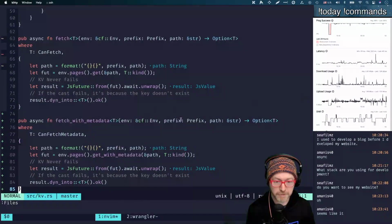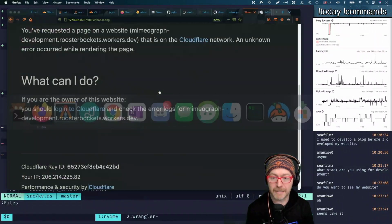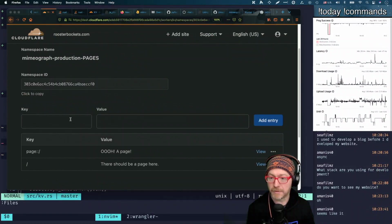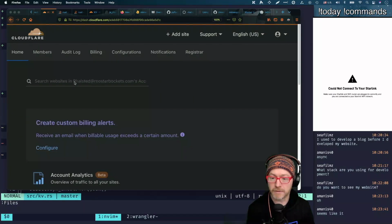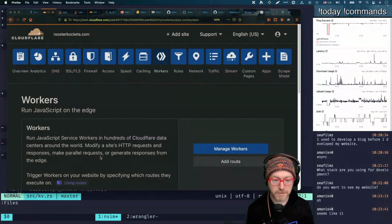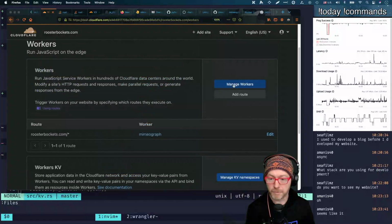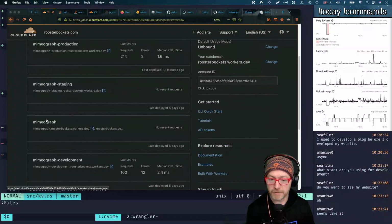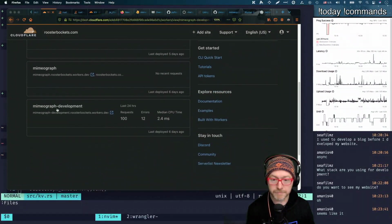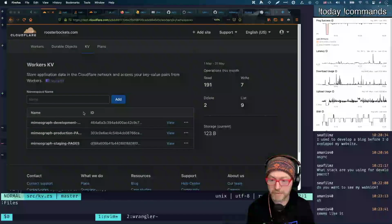So we're going to have a prefix, and the prefix is kind of determined by, it's either going to be static or page. So if we put something in the KV store for that value, say this is production, let's go into development workers. Sorry, the screen is really big. Manage workers, production, staging, development. Here we go. Now we have a little KV button at the top.